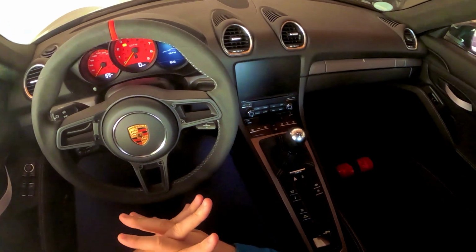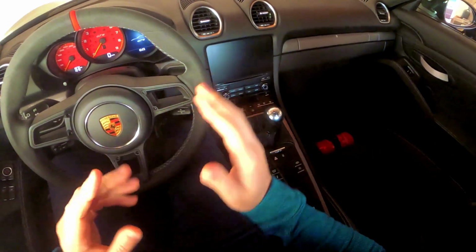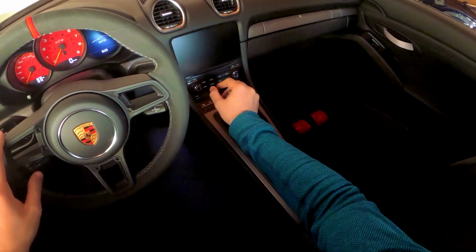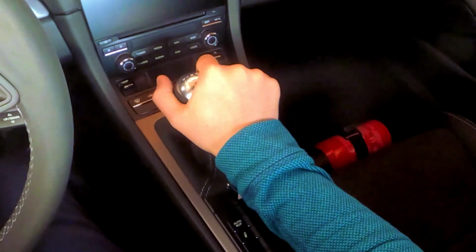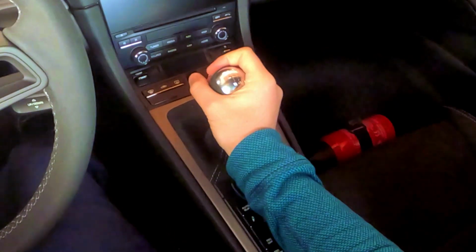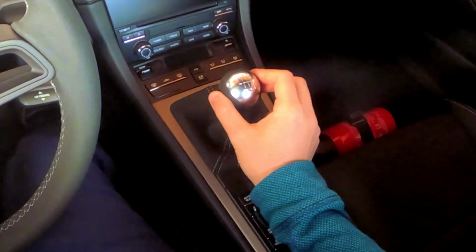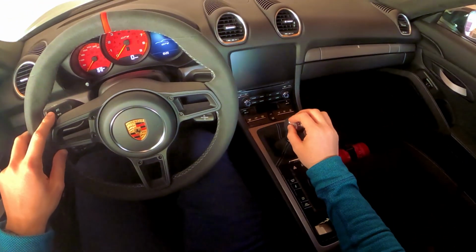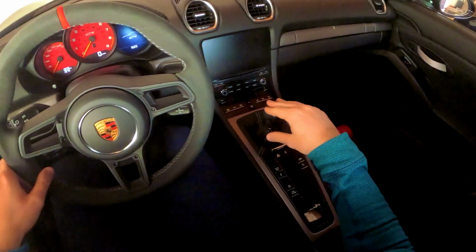Feeling, by far the number one is Porsche, because you have this metallic feeling. It's very short, very precise. You have almost zero lateral play. From this point of view, the Porsche gearbox is unbelievable.